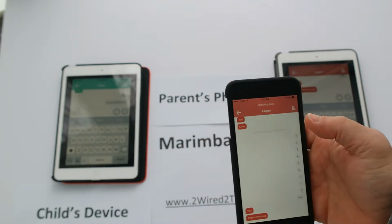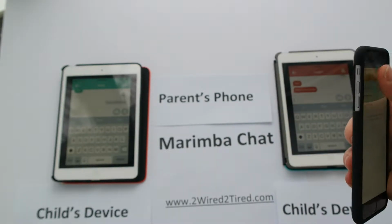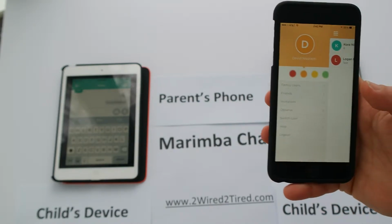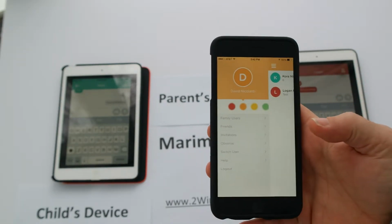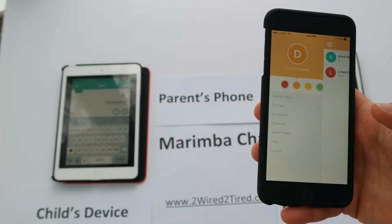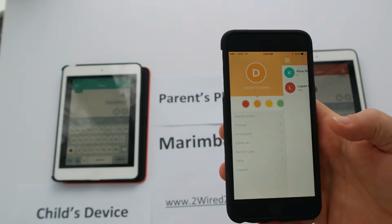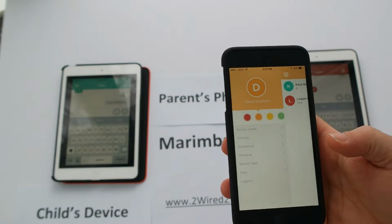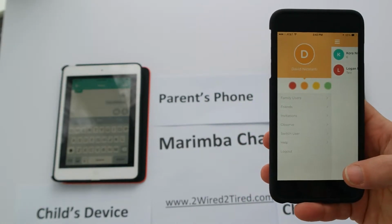Now, other little features on here, you can actually set times that they're available to do messaging. So when it's bedtime, no messages will come through. They'll have to wait until the allowed time to take place. The messages will come through, and then they can respond if you let them. Now, another thing, like I said, this is mainly for kids between 7 and 12.